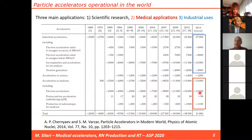And then the second large category is the particle accelerator for medicine, which make about 14,000, so about one third of the accelerators worldwide are actually used in medicine. Most of them are electron linacs for radiation therapy. A small part are proton cyclotrons, or proton synchrotrons, or ion synchrotrons for advanced radiation therapy, what is called hadron therapy, that we will see in the last bit of the lecture on Thursday.